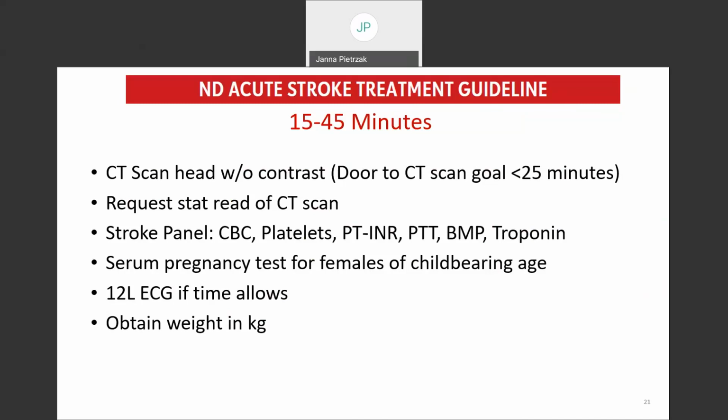So a lot of hospitals have done weighing the patient on the way to the CAT scan or on the way back from the CAT scan. So whatever suits the hospital, whatever based on your resources, certainly weighing the patient is going to have to be done in this time.